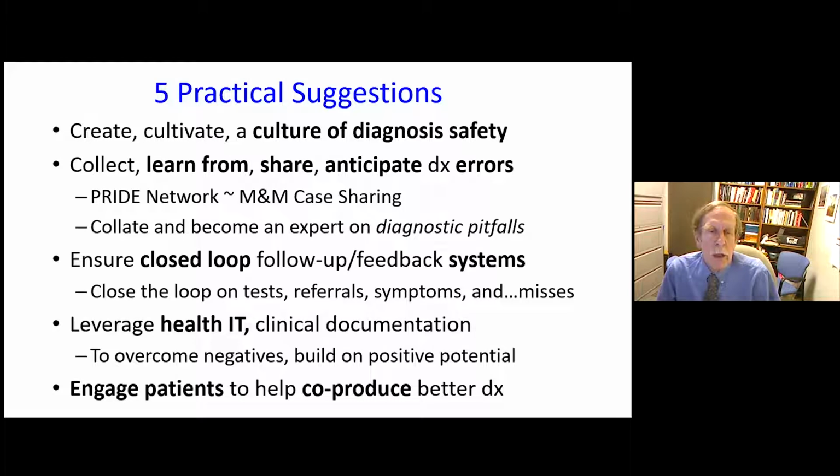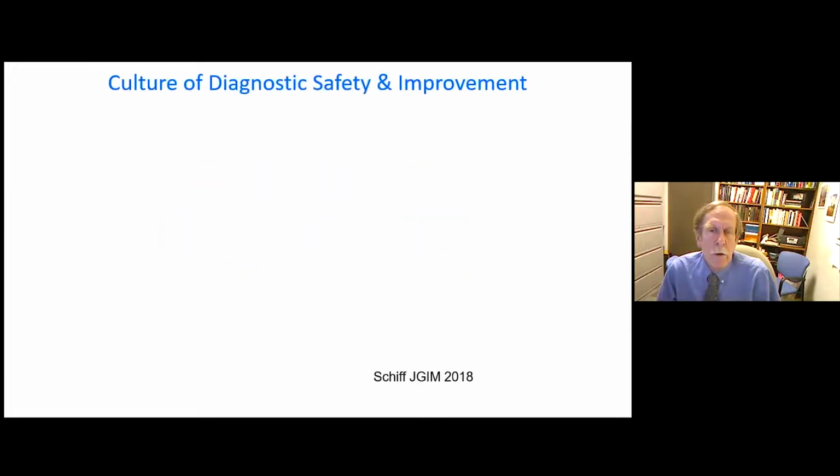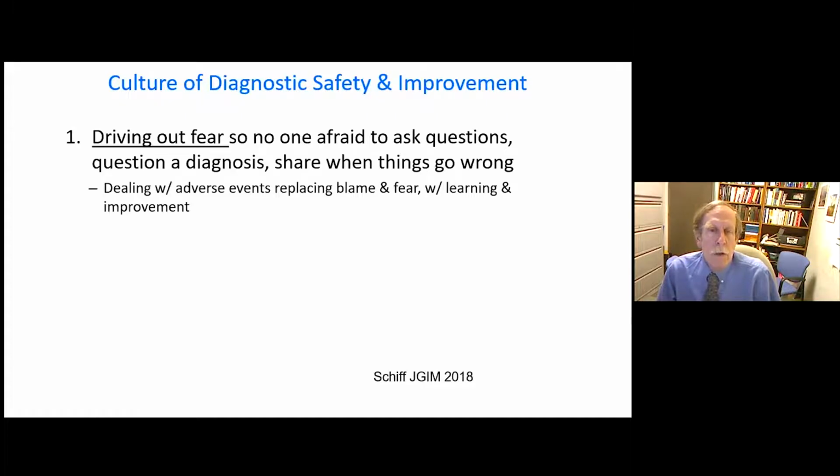Talk a little bit about that. Health IT, and then finally, how are we going to engage the patients better? So let's just talk about the culture of diagnosis safety. We wrote this up in an editorial recently.